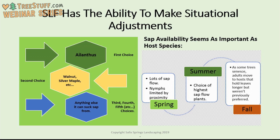But again, the lanternfly has the ability to make those situational adjustments. They're going to take what's first. If they don't get choices 1, 2, 3, they'll go for 4, 5, 6. In the springtime, there's lots of sap. In the summertime, the highest choice of plants. And as we get into fall, some of the trees start to senesce off, and they're going to have to concentrate down onto the ones that hold their leaves the longest. And usually in our area, that's maples.